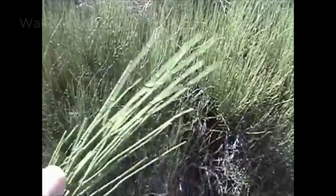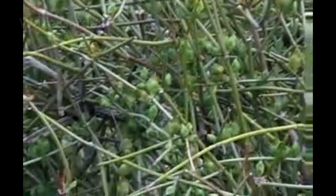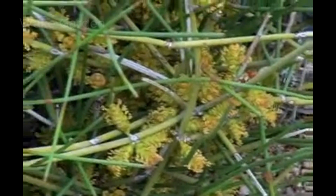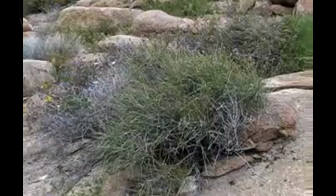Ephedra, a desert shrub, uses a fascinating trick to attract pollinators. Its fruits exude a shiny resin that reflects moonlight, acting as a beacon for nocturnal insects. These visitors not only pollinate but also help carry seeds to new locations. A brilliant strategy for life in the dark.